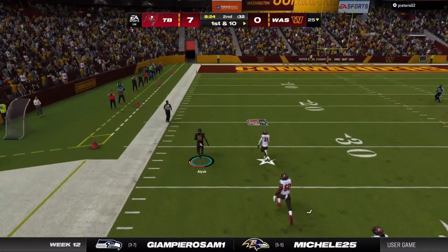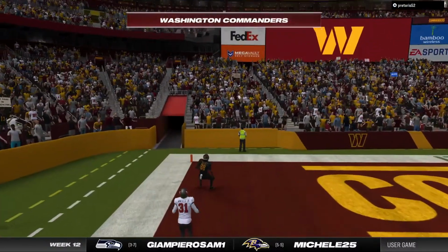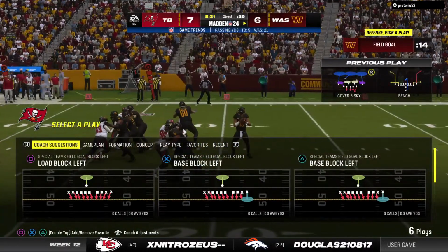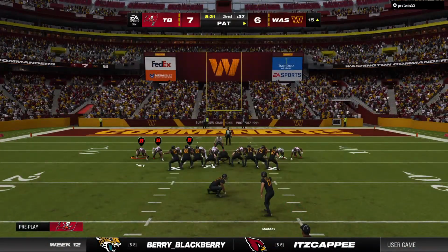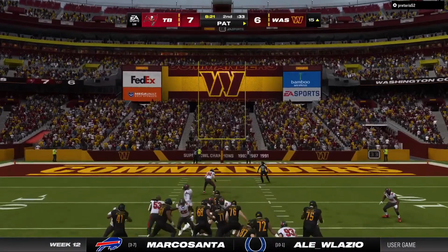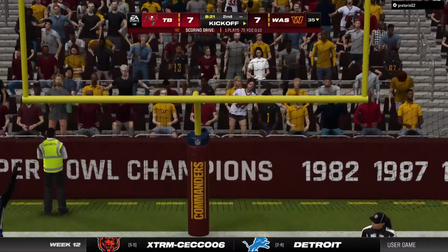There he goes, left side. He's still on his feet. Touchdown, Washington. Brandon Ayuk, his 4th touchdown on the year. And the Commanders are able to strike quickly here as they are in for 6. Extra point right down the middle. And we are tied at 7.